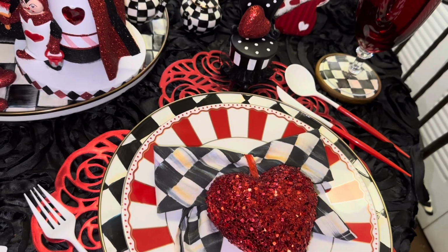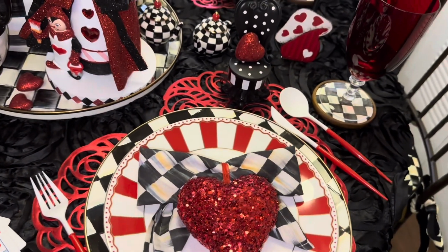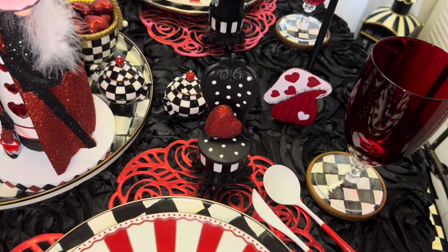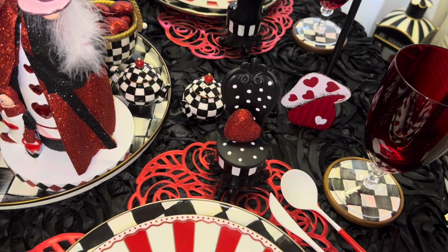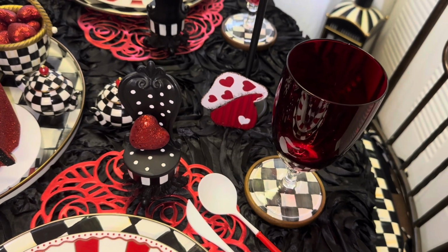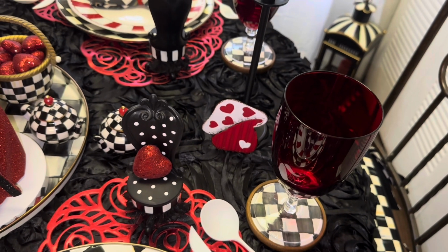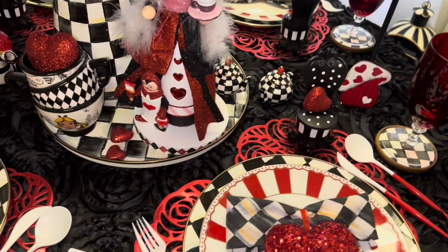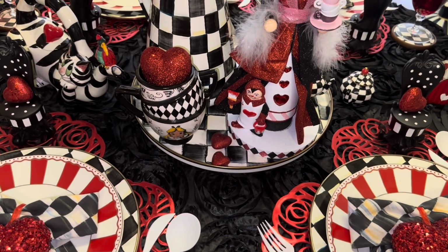My red and white utensils were purchased from the At Home store. My Queen Anne chairs came from my local beauty supply store, and I put the red heart as a pillow. I'm using my black and white coasters, and my red glassware was purchased from Hobby Lobby. I have my centerpiece displayed on my MacKenzie Childs tray.